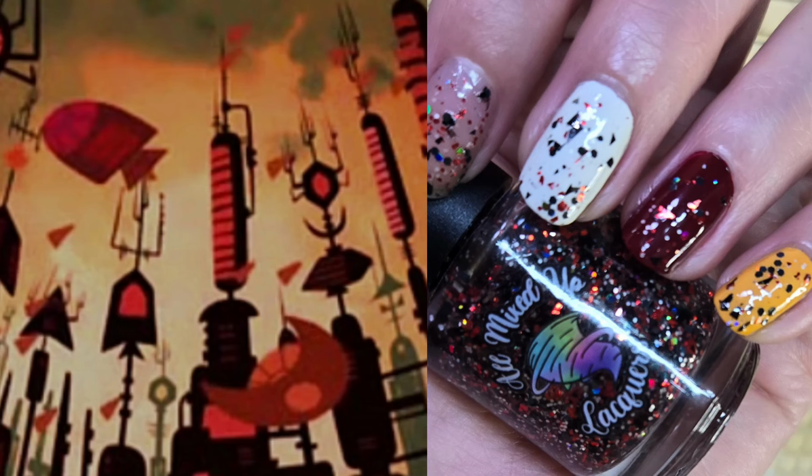And last up is a topper. I'm calling this the Future. This is the colors often used to show the cities in the future of the show. This is actually All Mixed Up Lacquer's Rock Out with Your Crock Out from their Welcome to the Neighborhood collection. In this swatch, I am showing it by itself in 2 coats and then over Jack, Flames, and Ancient Civilizations.